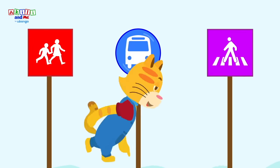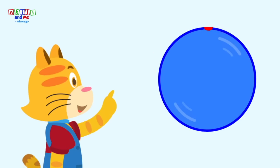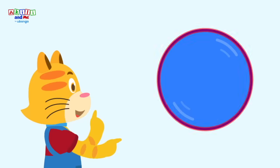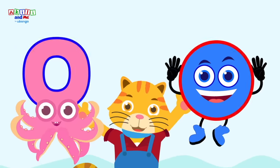My favorite shape is a circle. A circle has one side, la, la, la, la, la. Round and round it goes. A circle has no corners, la, la, la, la, la. Just like letter O.